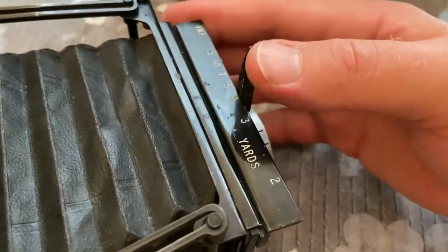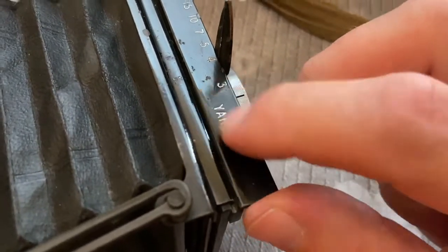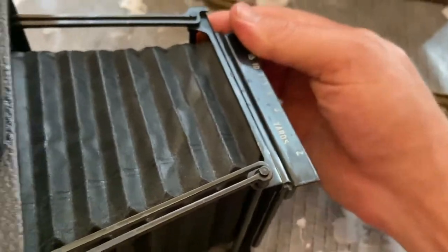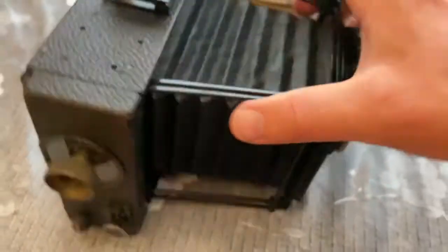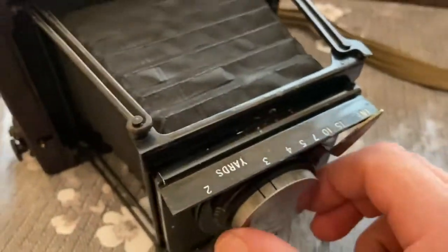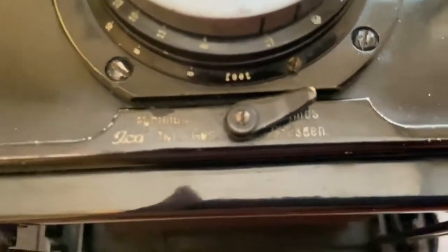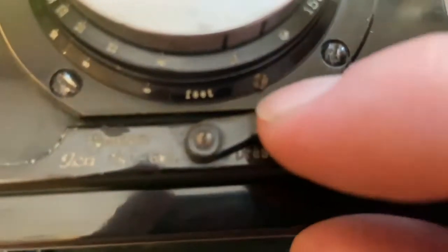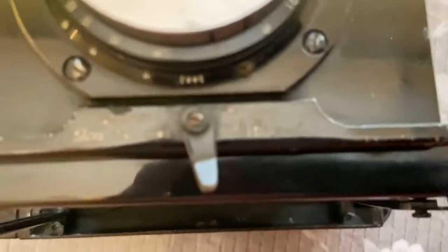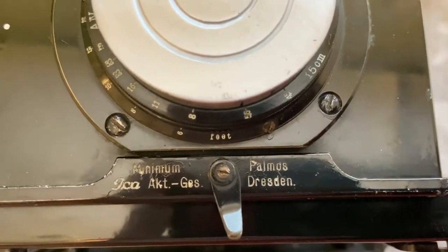Yeah, I think most pronounced is that everything here is again engraved and filled with paint, which is what I love. It's beautiful. Leather is actually surprisingly good condition. Let me see here. Yeah, this one is here. So, is there anything else to see? Let me get a closer look. There it says ICA, actually company. Oh, I'm having trouble with this. Oh, it says Actinum, ICA Aktiengesellschaft, or whatever, and Palmos Dresden.